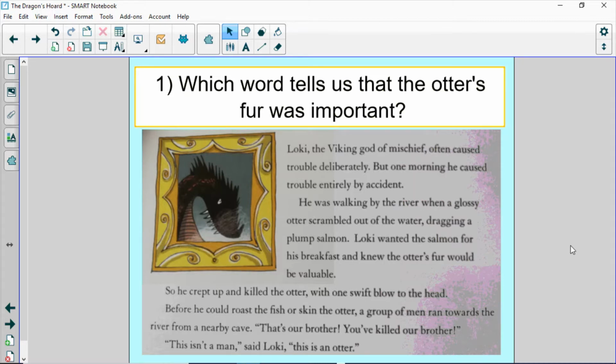Loki, the Viking god of mischief, often caused trouble deliberately. But one morning, he caused trouble entirely by accident. He was walking by the river when a glossy otter scrambled out of the water, dragging a plump salmon. Loki wanted the salmon for his breakfast and knew the otter's fur would be valuable. So he crept up and killed the otter with one swift blow to the head.